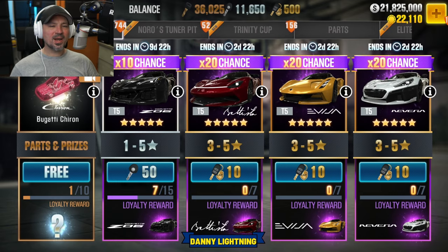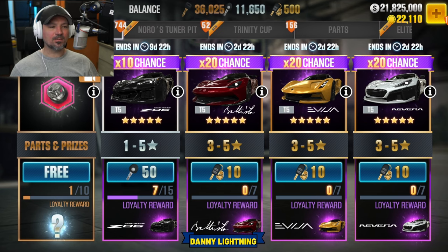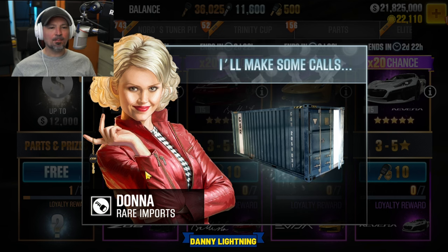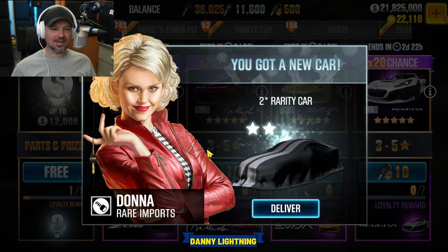All right, so we're going back into rare imports. This time, we're going to wait till we see the money sign show up over there on the bronze crate, and then we're going to pull our silver keys. So here we go, bam, money sign, there it is. Money, money, money. All right, 2 stars, that's not good. That's not good at all.